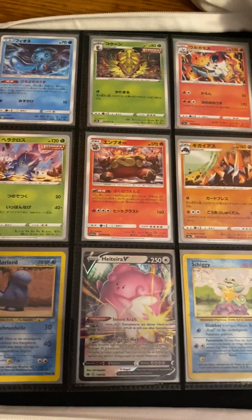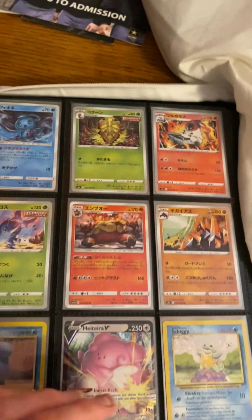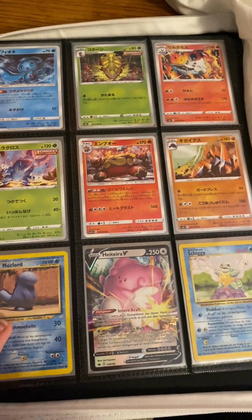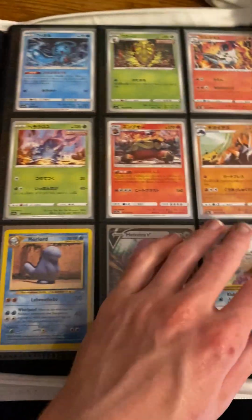Then we got some foreign cards. I have a whole bunch of these from when I was a kid. Now these I bought pretty recently, just some common Japanese ones. Pulled this from a pack I bought in Germany. I went to Germany not too long ago. Then these I've had for a long time. We got Shiggy and Morlord. These are all German.